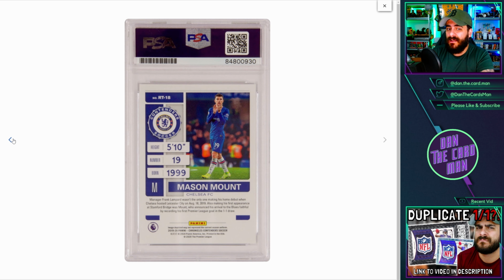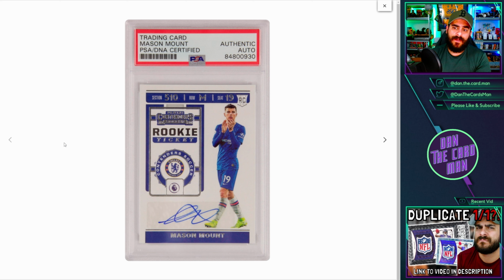So PSA is not even going to look at it, which means that this individual can get double use out of that rookie, or out of that auto, I should say, because they can put it on a base card, sell it for big money, sign a fake auto on that card, and then send it into PSA, who will grade it, who can then sell it to a poor collector that won't know otherwise, right? That won't know the autograph is fake.